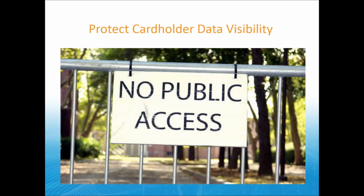And then protecting cardholder data visibility. What that means is that you can show credit card numbers if someone has a business need to know, but in general, your typical user should not have access to your customer's credit card data. So what you want to do is deny access to that data by default and then grant it when it's needed rather than the other way around. Just like all things with security, you want to deny by default and then grant access when necessary.